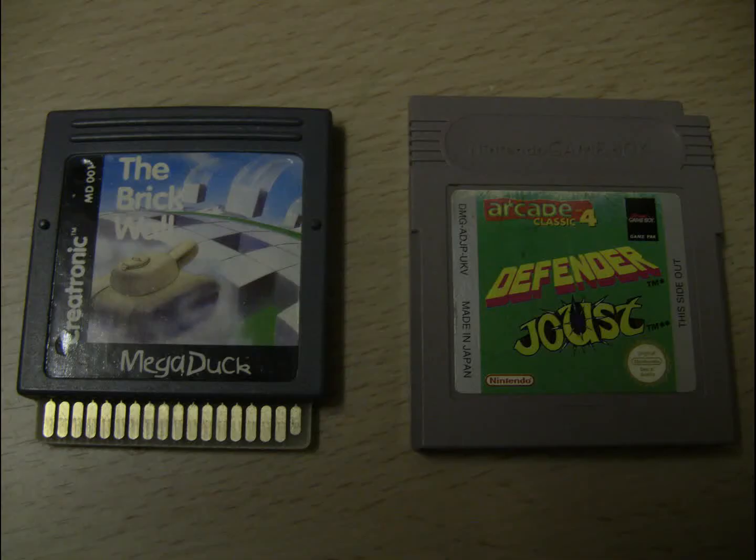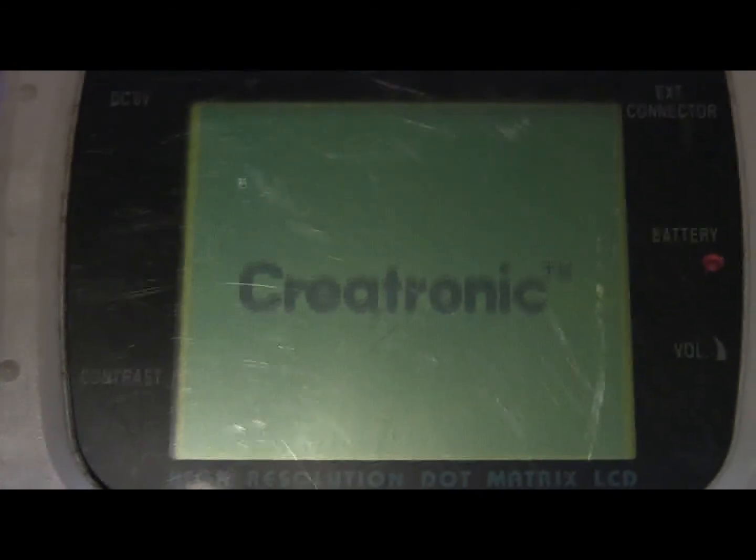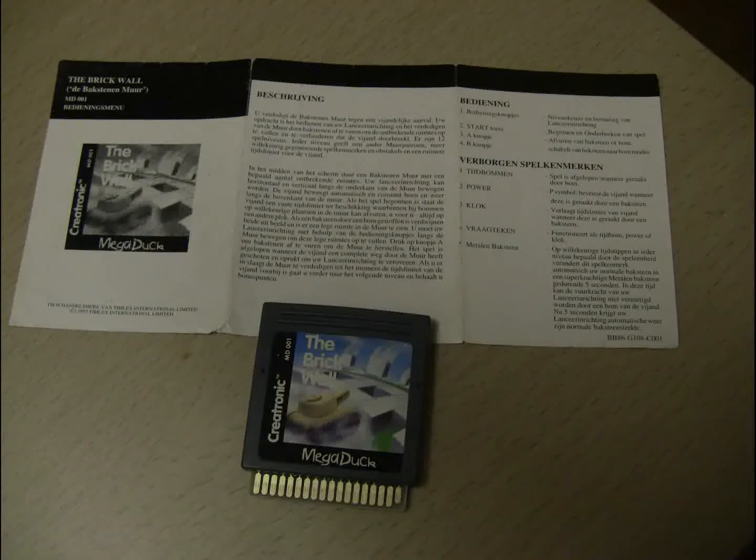Games come on a 36-pin cartridge similar to the 40-pin Game Mate cartridges and similar in size to the Game Boy cartridges as shown. Everything about this console evokes the Game Boy, even the intro to the games. There were around 24 known games released, some of which contained several games. While many games were clones of popular titles, the console came with a game called The Brick Wall as the pack-in title. This isn't a breakout clone as you'll see.